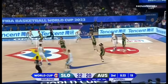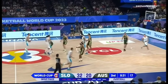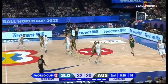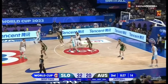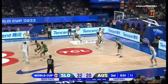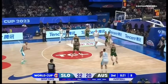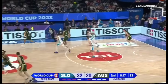Here, Slovenia plays out of the double drag screens again. They have a back screener to pull the defense out from the middle of the paint. And here, the Australia defense utilizes a late double by having Patty Mills come off of the player who was the back screener to get the ball to Doncic's hands. Doncic accepts this coverage, recognizes it easily, gets the ball to the wing. The ball ends up finding the weak side corner on the closeout attack and the spray out pass, and Australia handled this well. They contest the shot, and Slovenia misses.